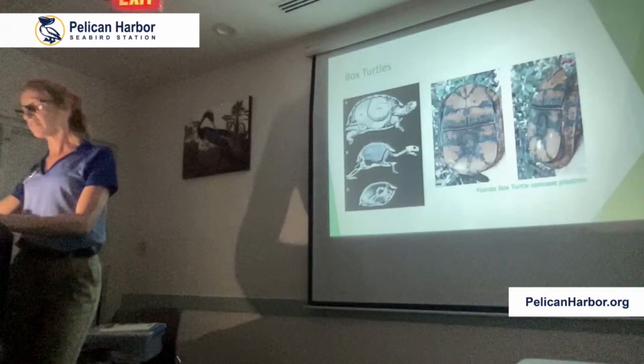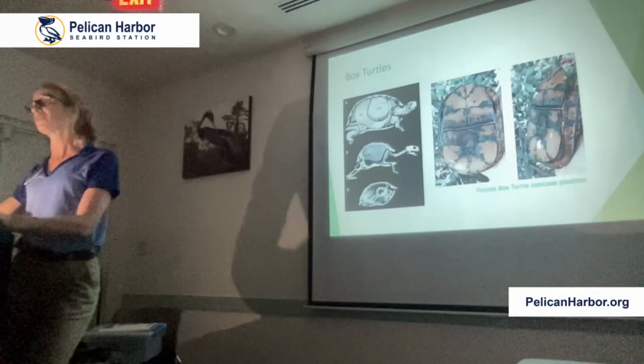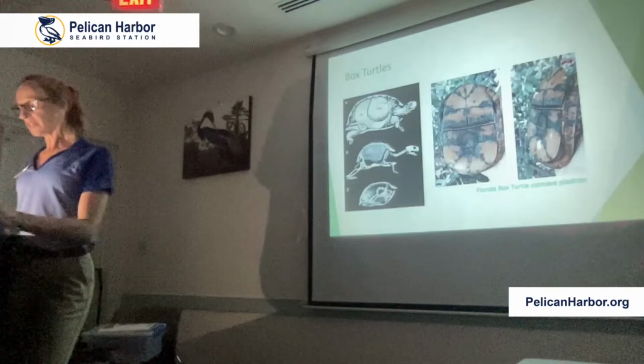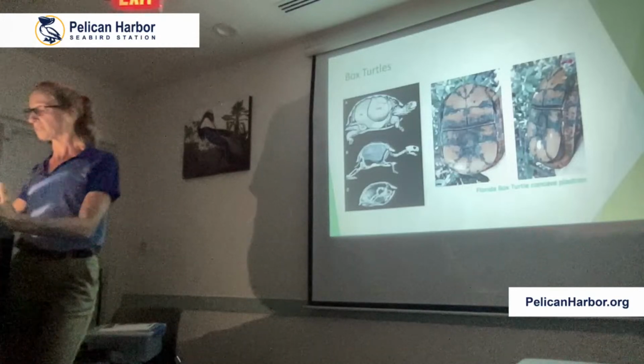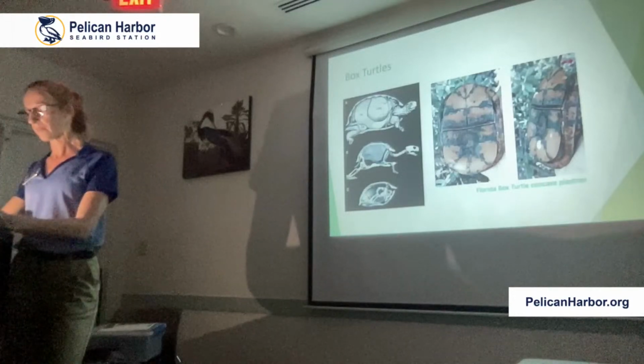Box turtles generally live for about 25, 35 years. Some, though, have been known to survive for over 100. The shell is made up of a combination of scales and bones. It includes the rib cage, and pretty much everything is fused together, adding to the strength of it.